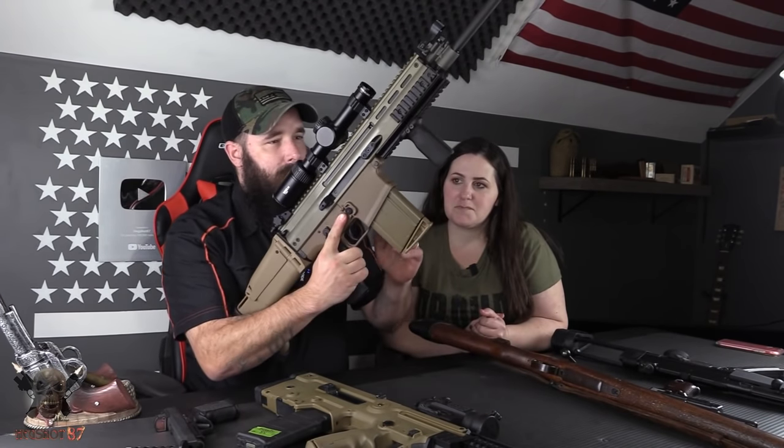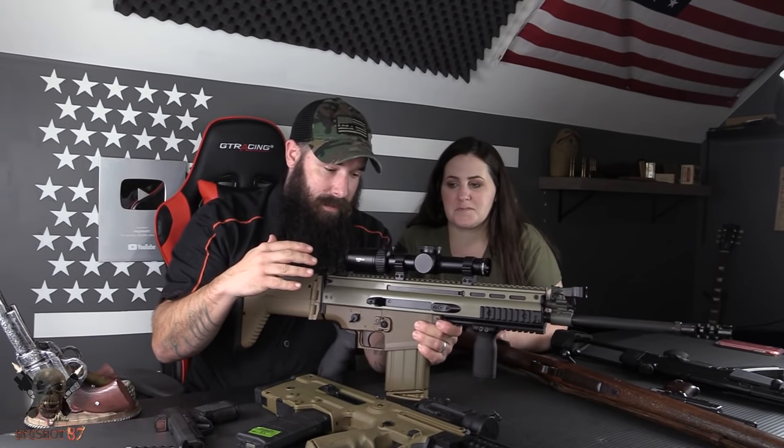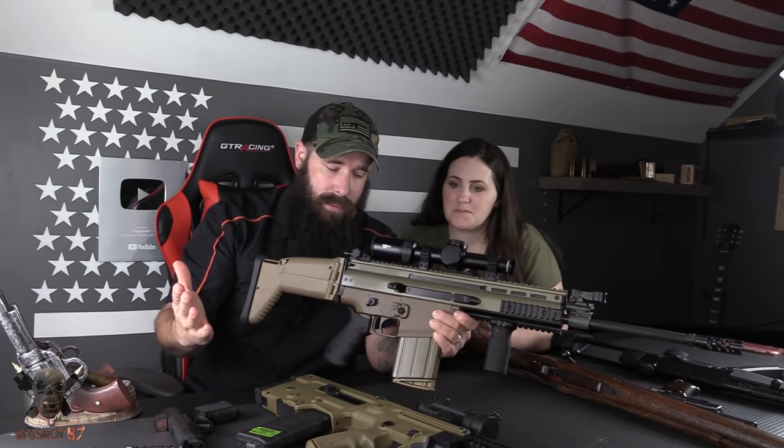So the next one I'm going to go to is one we haven't reviewed yet. I'm working on the review, and I was hesitant to put this gun in here because I haven't spent a lot of time with it, but man, I'm in love with this thing already, and it's the SCAR 17S. There's just something really, really special about this gun, guys. And I'm not going to be the first one to ever say this. I'm not the first one to ever do a review on this gun, obviously.